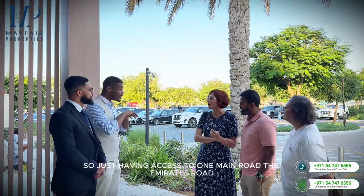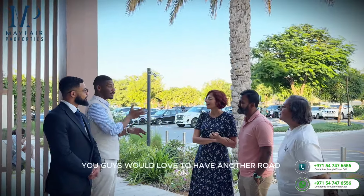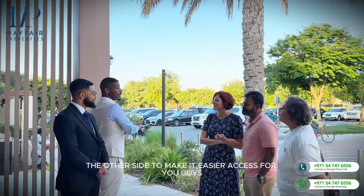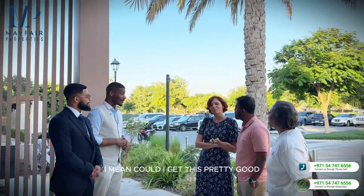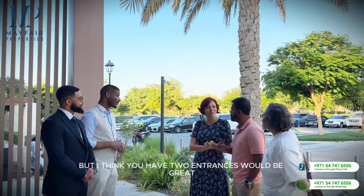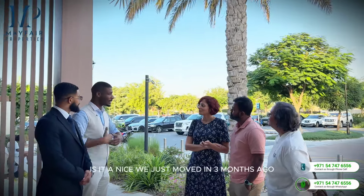Okay, so just having access to one main road, the Emirates Road, this is good, but you would love to have another road on the other side to make it easier access. Exactly. But that's your only complaint about it? Yeah, connectivity is pretty good, but I think to have two entrances would be great. What about the quality of homes that you guys have? Is it a good quality home? Do you like it?